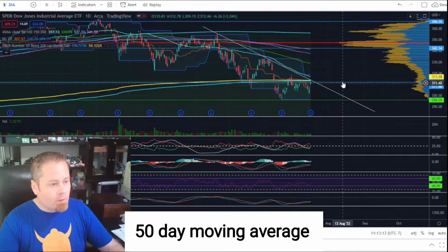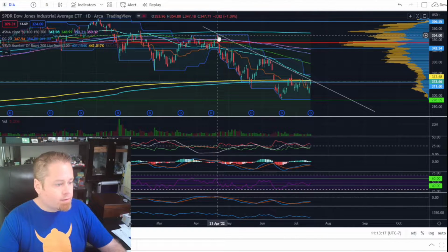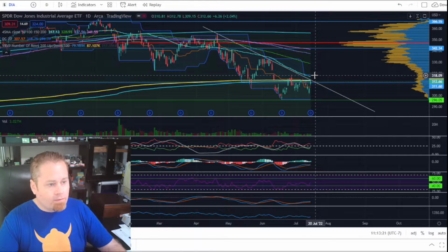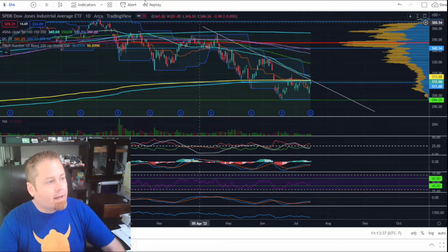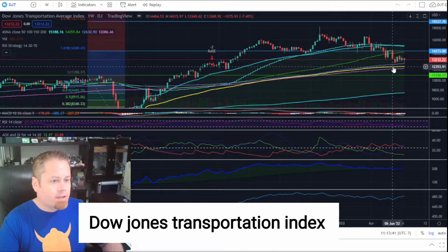moving average on that one, but we are up against this down channel trend line that hasn't been broken since April, and so we need to clear that first, as well as the 50-day, and then if we do see both of those break, then we could expect a bit of a bounce in the Dow Jones Industrial Average. But just like the other indices, until we see that broken, and since it hasn't broken since April, I think that the bias has to be to the downside, and then we'll likely hit that and then roll over from there.